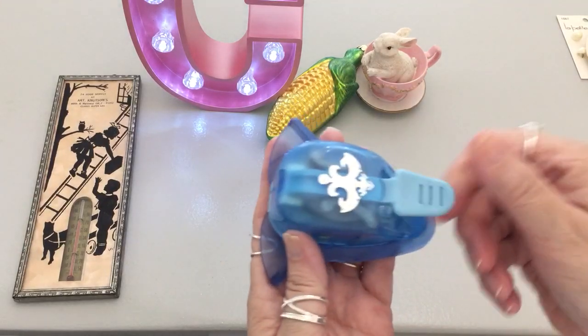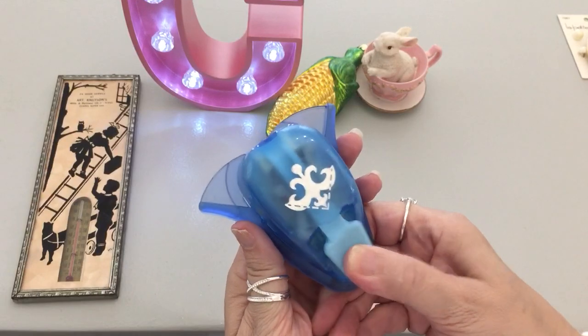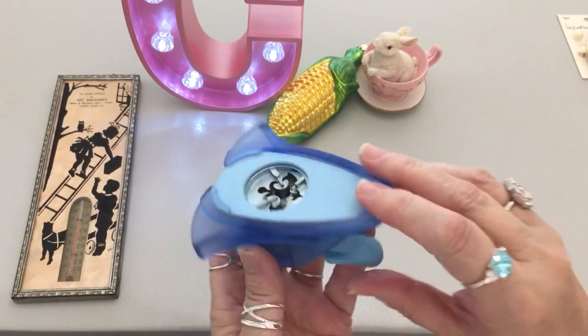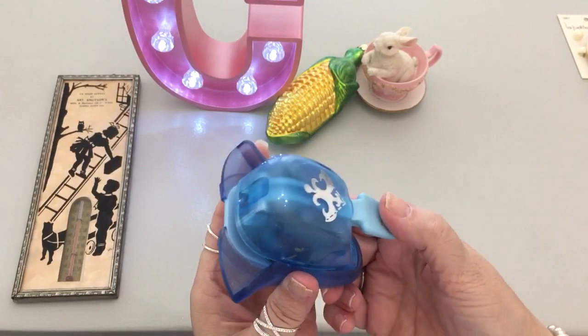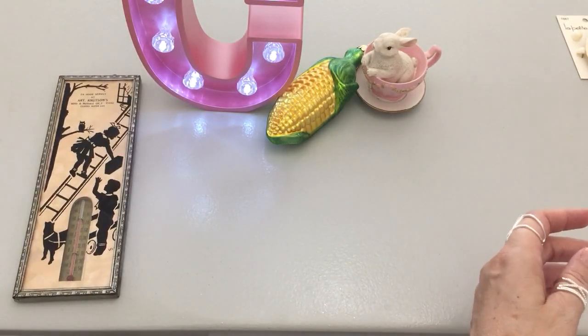This, look what I found for $1. Didn't pay $1, paid less than that, but this is from EK Tools. This is the corner punch, and I just think that's done. I did try it out. Works well.